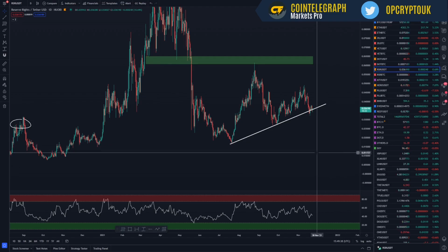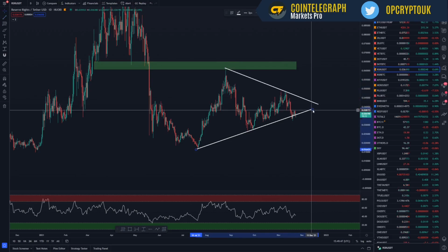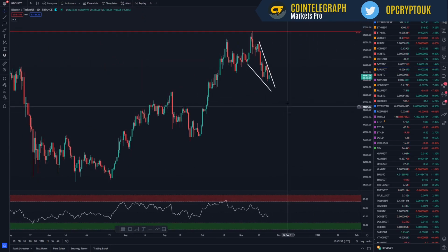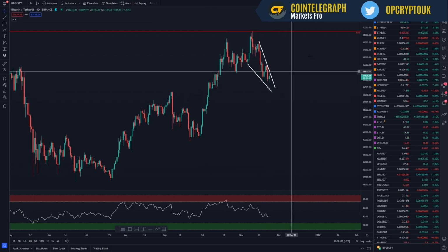So Reserve Rights, this is a daily time frame, and like I say, we have been dropping down a bit. You could say we're forming quite a potential bullish pennant here, but it's very indecisive at the minute because Bitcoin is slightly on tenterhooks. A lot of people are waiting for a further drop to the downside, waiting for that 50k region, which is around here. Personally, I think we're going to break out, but let's see. Depends how the market goes.